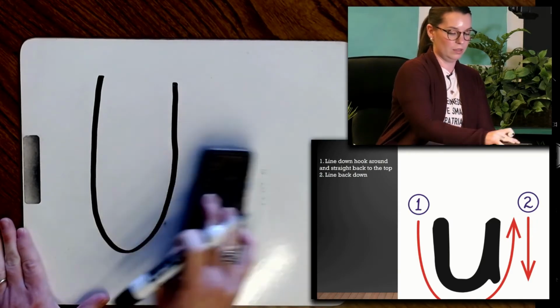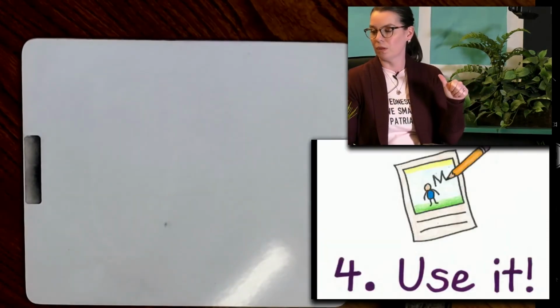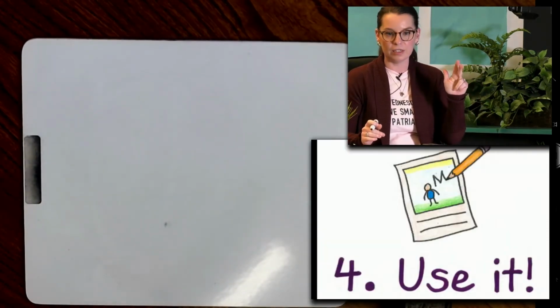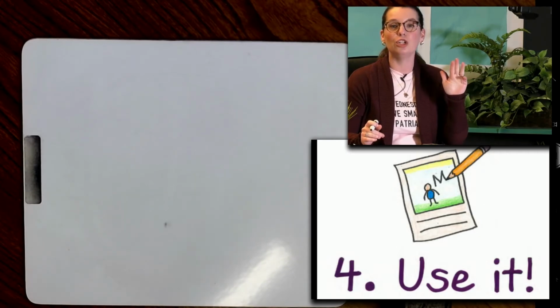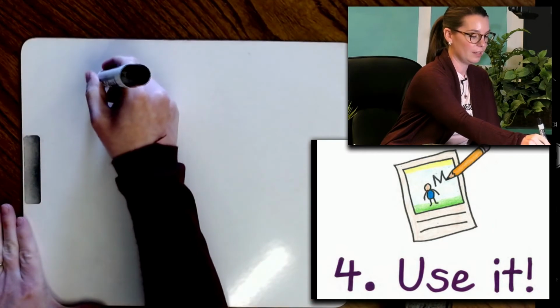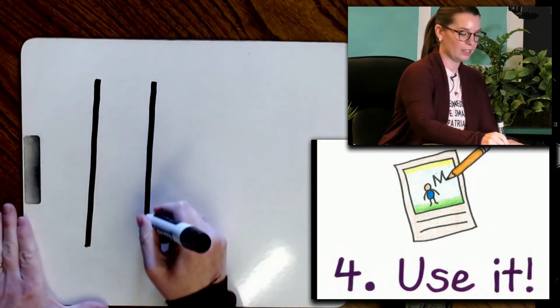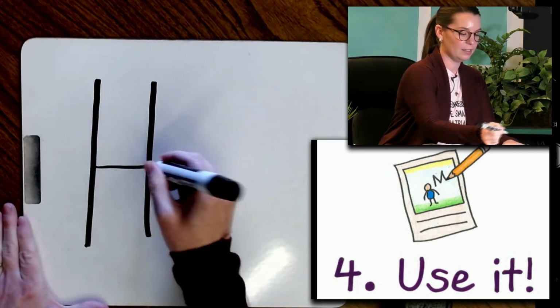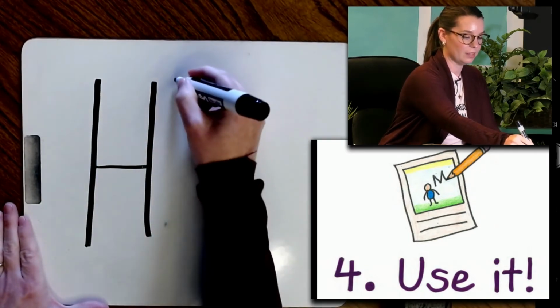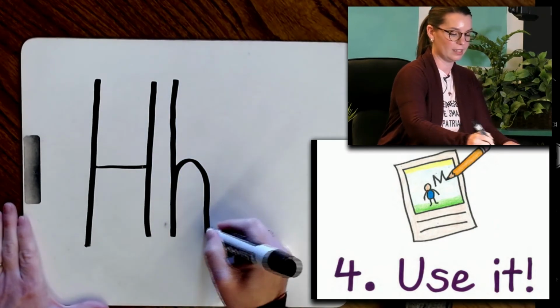Wow. Okay, we named them, we wrote it, we sounded it, and now we're going to use it. Here we go, let's do an H again. Pens up, line down, up and over a scooch, line down, little line connecting. And a lowercase h is pens up, line down, up, bump around, and down.